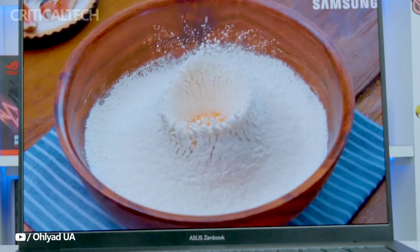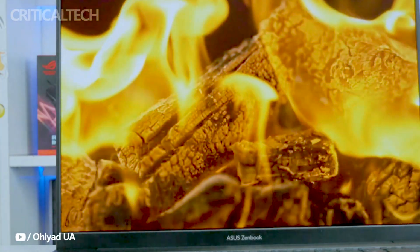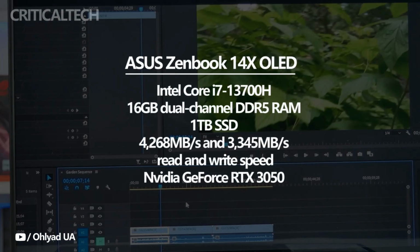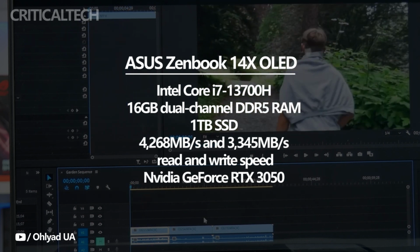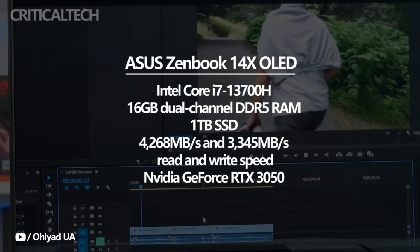It's uncommon to find a full-power laptop CPU in a device that is comparatively thin and light, but ASUS has managed to achieve it. The Intel Core i7-13700H in this edition has 8 performance cores, and a maximum speed of 5 GHz. Although soldered to the motherboard, the 14X offers 16 GB of dual-channel DDR5 RAM, and a 1TB SSD with respectable read and write speeds of 4,268 MB per second, and 3,345 MB per second.